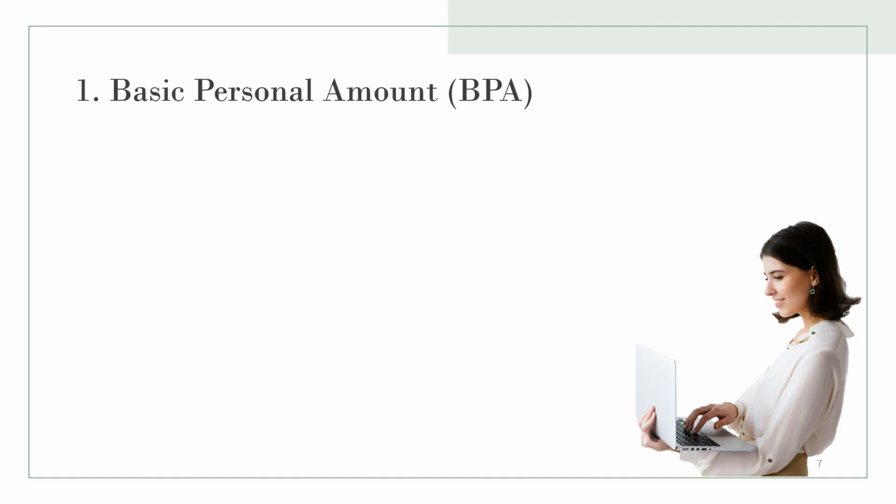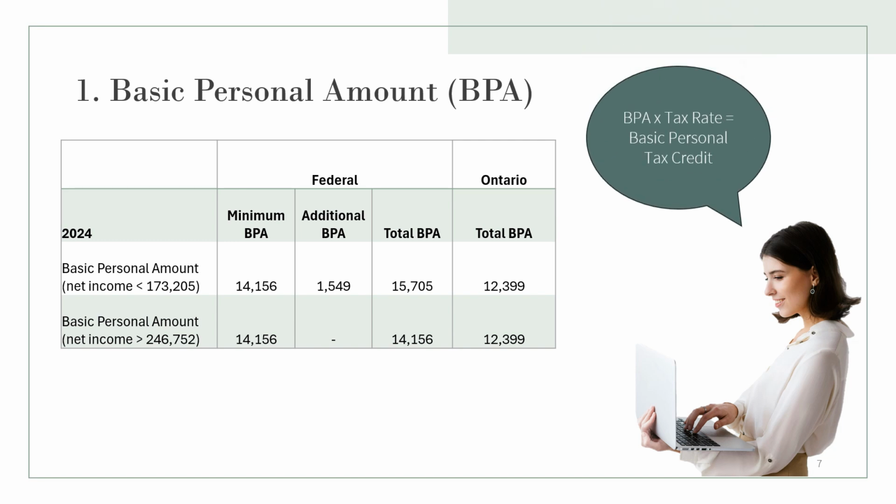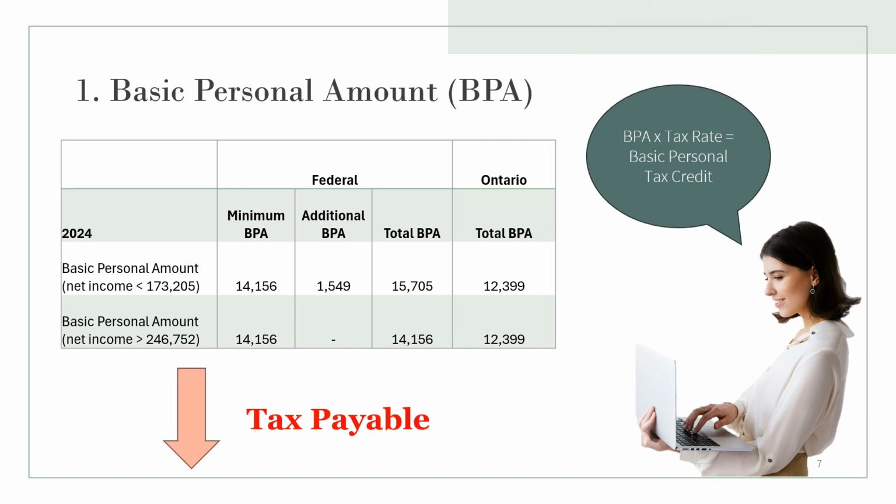The federal basic personal amount comprises 2 elements: the base amount, $14,156, and an additional amount, $1,549. The additional amount will be fully eliminated for individuals with net income in excess of $246,752. If you live in Ontario, the provincial BPA is $12,399, regardless of your net income. To calculate your basic personal tax credit, you will need to multiply your basic personal amount by the combined federal and provincial lowest tax rates.